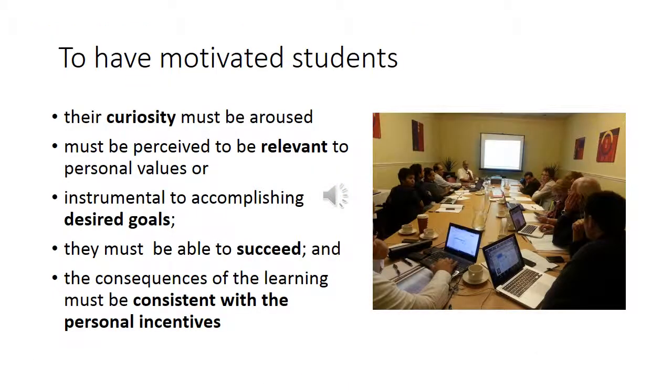It is clear that for any learner to succeed in learning, they have to be motivated. For motivation to occur, there must be an arousal of curiosity that must be sustained and maintained. The content of the learning should be relevant to the values of the individual and the desired goals. And there must be reassurances that the learner will succeed in the outcome, and the outcomes of the learning should be consistent with the personal incentives of the learner.